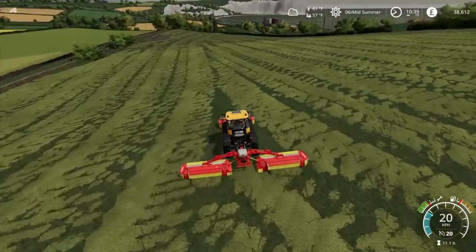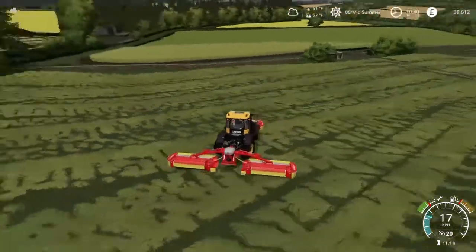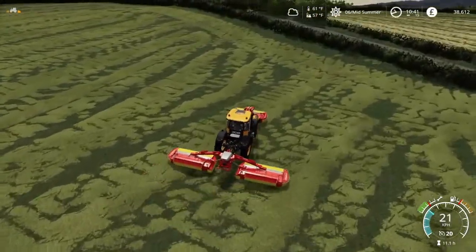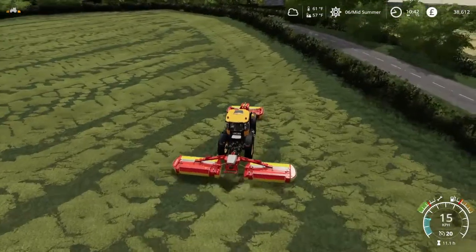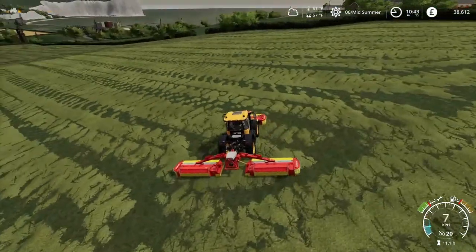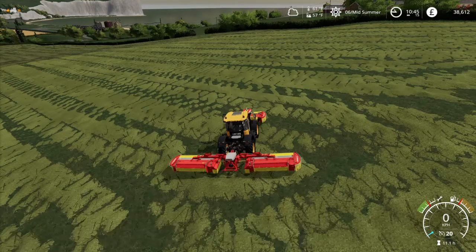Up this here, and what I normally would do is go right to work on the other field, get in that mode, but I really don't know how fast this is going to dry out, being that it's summer and it's a pretty dry day as it is. And I don't want any of this grass to dry on me.